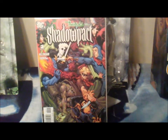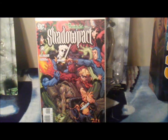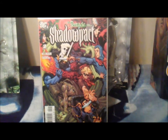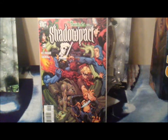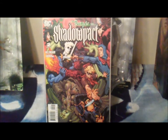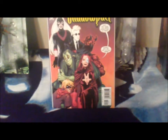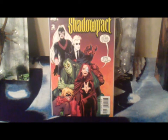Shadow Pack number 2. Man, I suggest this run for anybody who just likes a different feel. This was very good, man. And it was from back in the day. It was from what? Let's see what year. 2006. So Shadow Pack 2. Shadow Pack 3, when their villains took over the front cover. I really enjoyed it.